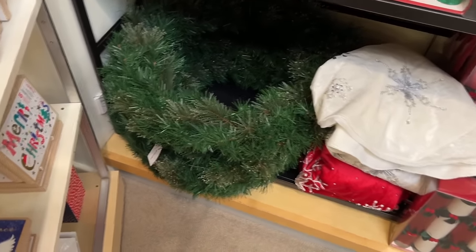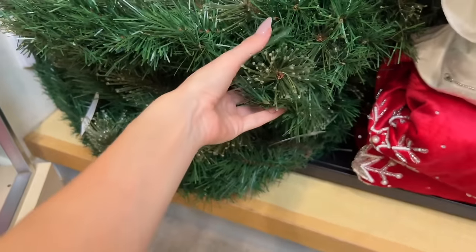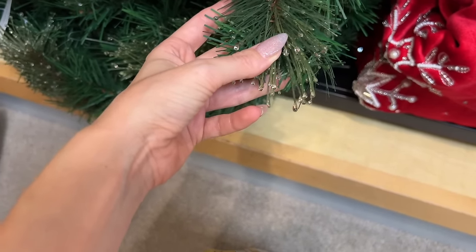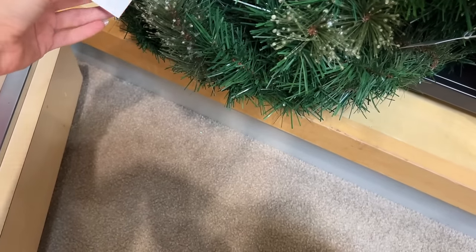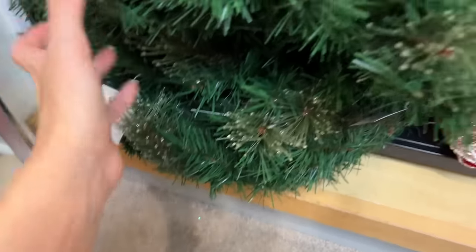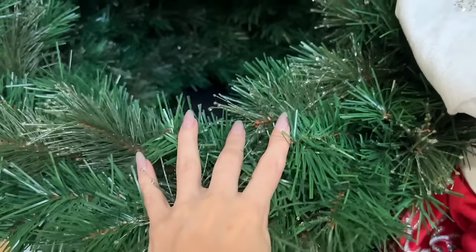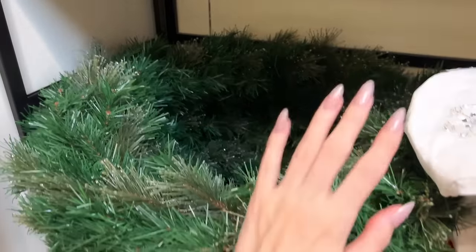That's a giant wreath. That is absolutely giant. Is that pre-lit? No, it's just got these little faux dewdrops on it, which I really enjoy. These are $80. That's not too bad. The thickness of these is quite good, but they are big.